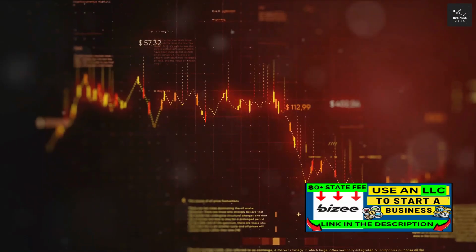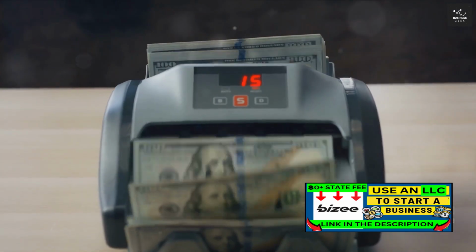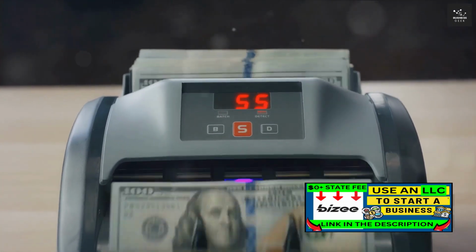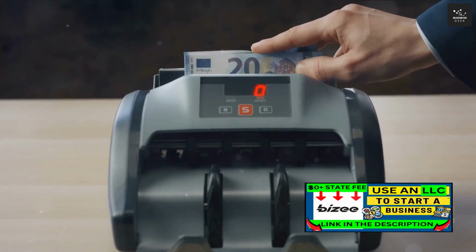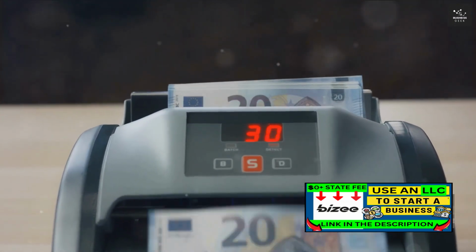In terms of how they work, T-bills are unique in that they're sold at a discount and mature at face value. This means you buy them for less than their face value, and when they mature, you'll receive the full face value. The difference between the purchase price and the face value is your interest, which is why T-bills are referred to as a zero-coupon security.